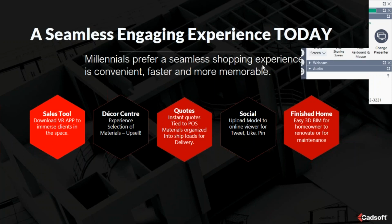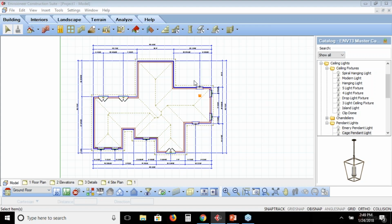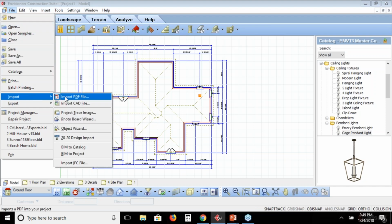Yes, I'll port back over to Envisioneer. So when you're in Envisioneer, we're able to import many different file formats. I could import something as simple as a PDF file that I could trace over top of to create a 3D BIM model from.